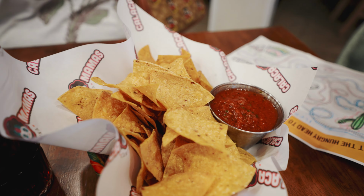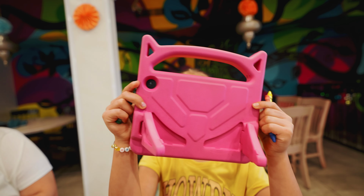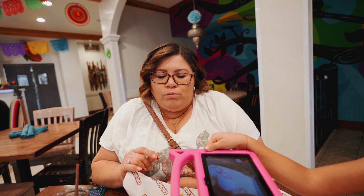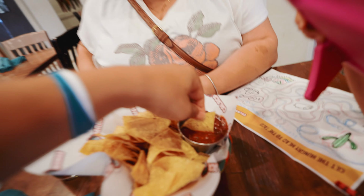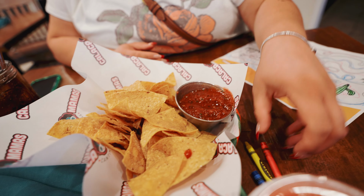So you can tell a lot about a Mexican restaurant based on their chips and salsa. Is it actually good? Like your mom's? Nah. But does it pass? Mm-hmm. Okay. That's actually delicious. It tastes kind of like it has a hint of beans. I taste a lot of oregano or cilantro or something. It's really good. So pass the test.